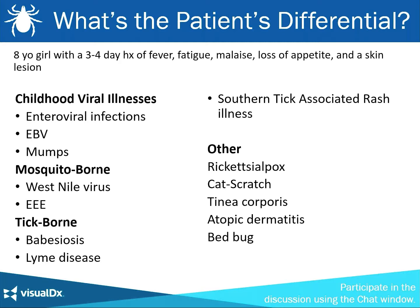Other things we might be thinking about would be rickettsialpox, which is a rickettsial organism from the house mouse, and it causes a papulovesicular rash with an eschar, which this patient does not have. Cat scratch disease usually does have a rash. Tinea corporis is common. Atopic dermatitis, either chronic or to a new contact, but it's only one lesion. That doesn't really fit a presentation of a bug bite or a bed bug.